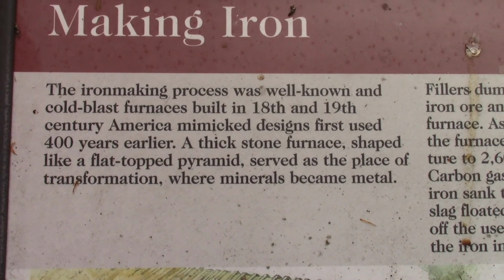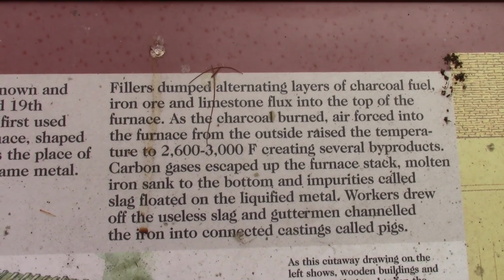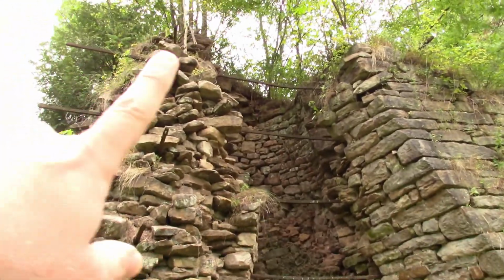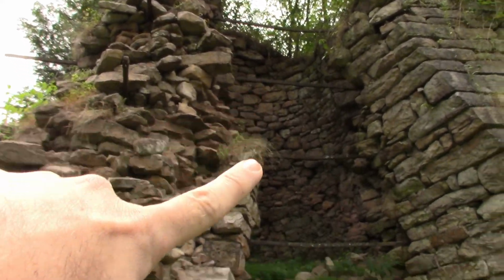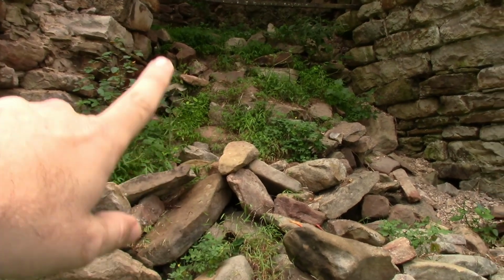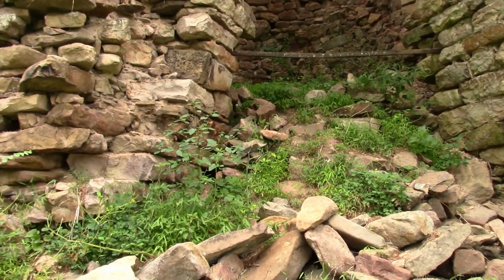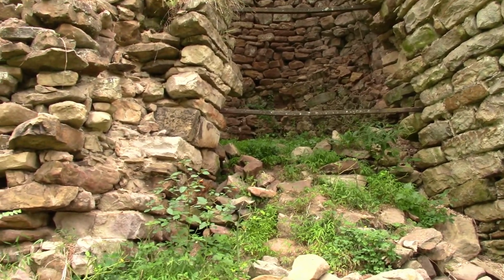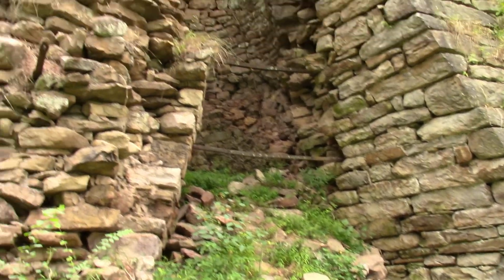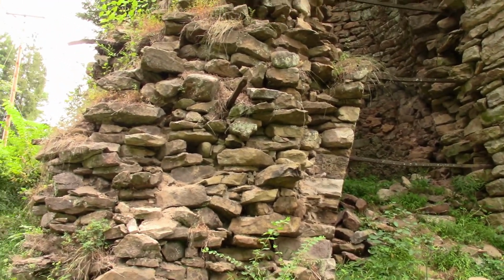So here's a little information. You can pause it and read it if you like, about iron furnaces if you're interested in it. But like I said, at the very top, they dumped it down, and at the very bottom right now where the rocks are, that was where it all settled, and then they pulled it out, I guess, from this side. But when we were up in the back, that was where the covered bridge was where they dumped all that stuff in. So that is a little history. The more I'm finding these furnaces, the more history I'm learning about them. So that is the history on this iron furnace, Paradise. It's called Paradise Furnace, that's really funny.